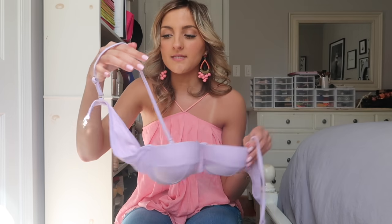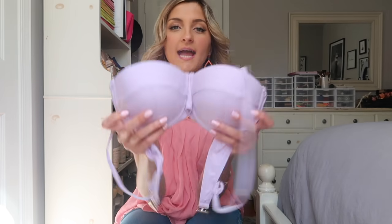What I really like about this top is it's super structured. Again, I like the cups for people who need more support, who can't just wear a little strip of fabric this big that has a pad in it. I get that not everyone's chest works with that.